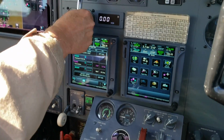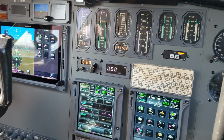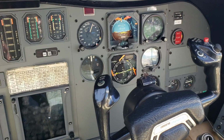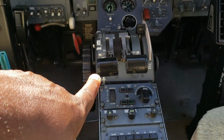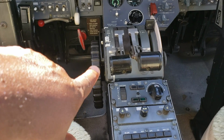And I saw this thing in action. It's pretty sweet. It really makes flying this airplane a lot easier. You do have your analog screen there, but I guess you can use those as backup. But these, they do a fantastic job. In the middle console here, you've got your throttle for each engine, and here's your trim tab.